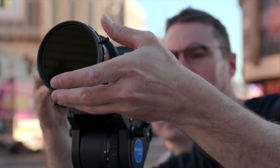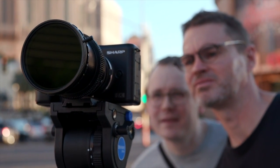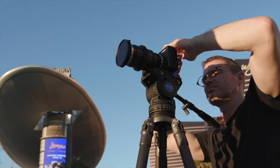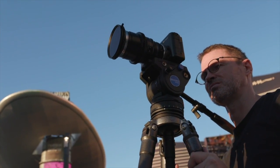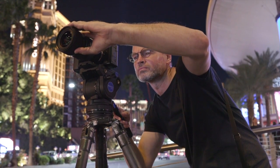Yes. And I think really it's more of a proof of concept camera at this stage to show everybody, hey, look, we can do this. Yeah. I would expect to see more 8K cameras in similar size to this coming in over the next couple of years from the major players. Yeah. Well, it's really nice of Sharp.